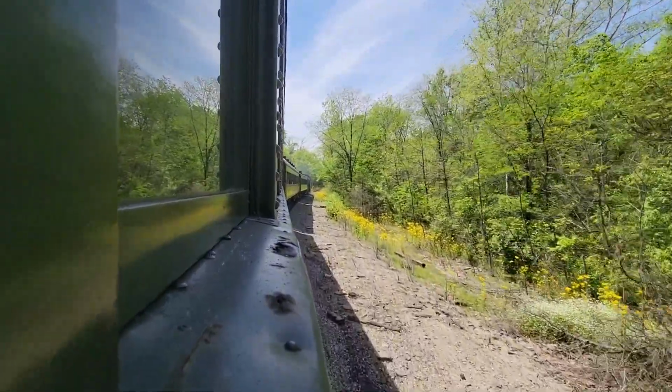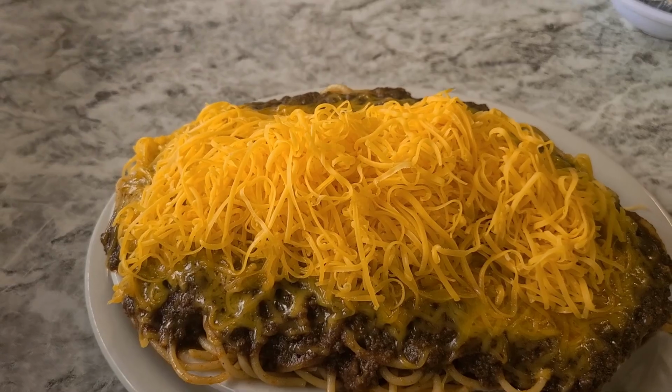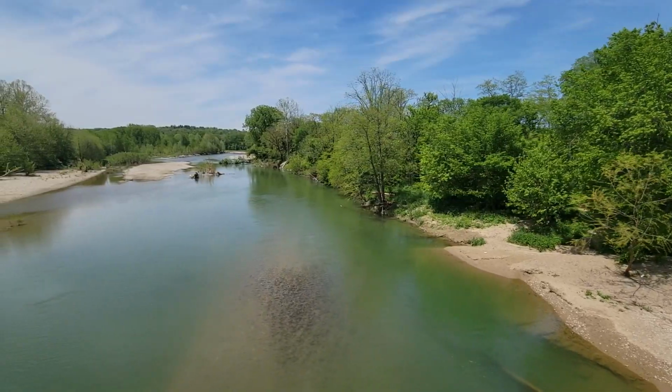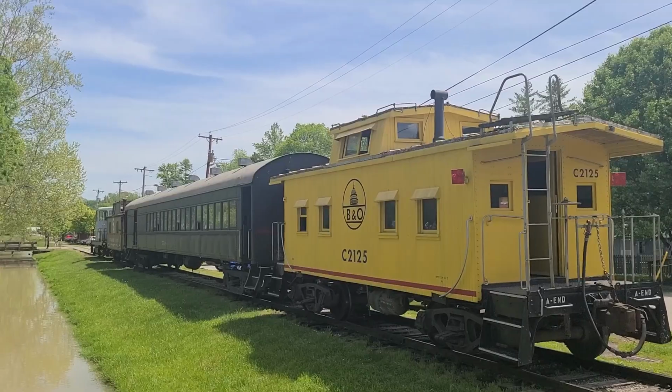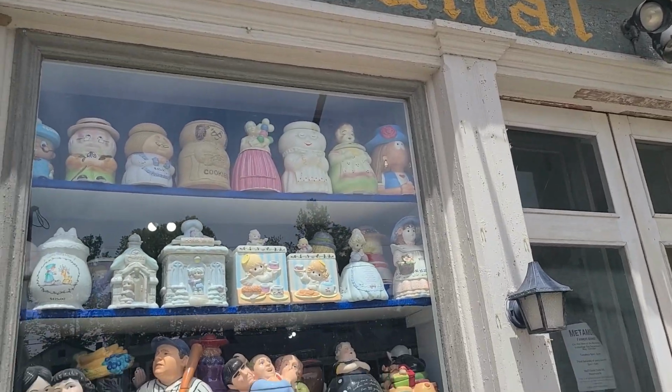We had a wonderful time last week in Indiana. We tried Skyline Chili for the first time and rode a historic heritage train through the Whitewater River Valley and spent the afternoon exploring the small whitewater canal town of Metamora.